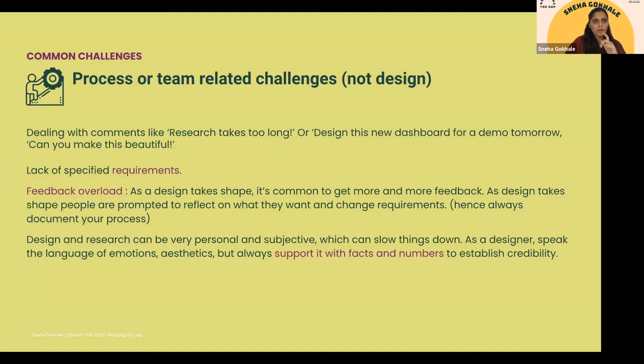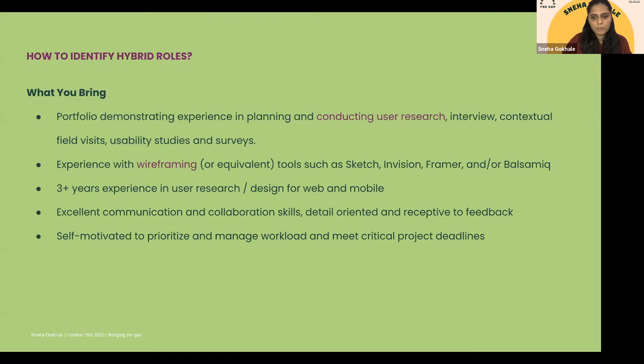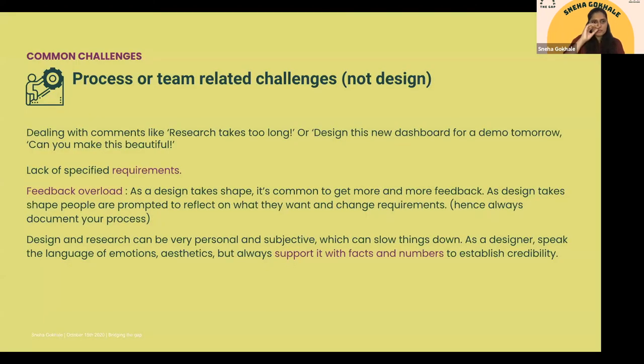And this is almost the last section, but do you guys have any questions before we jump to the last part? Okay, so this is the last part.